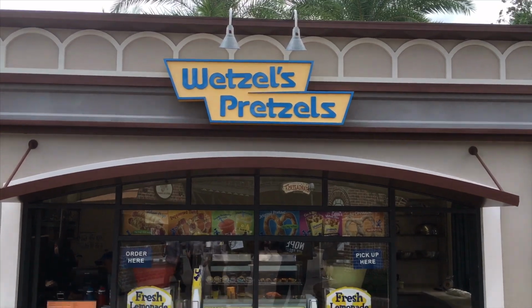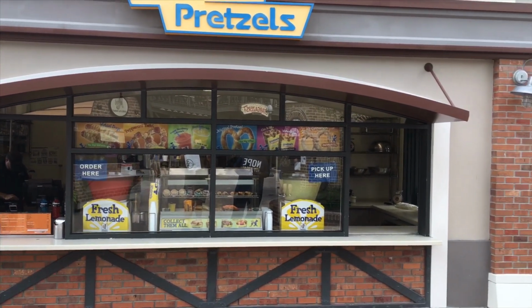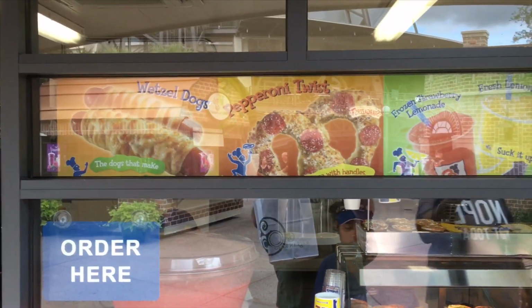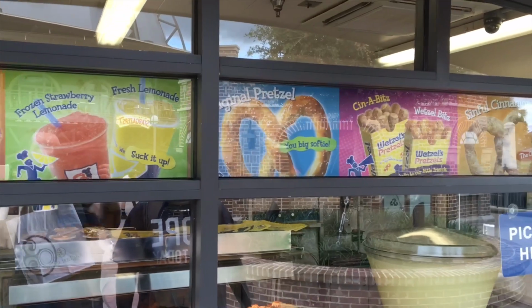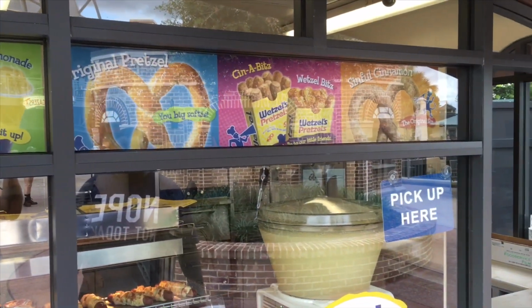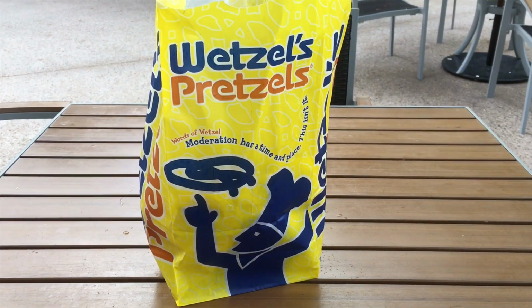The exterior was a kiosk. Slightly fancier, but still a kiosk. The menu of Wetzel's Pretzels includes a number of specialty pretzels, pretzel dogs, and frozen and unfrozen lemonades. Here's our yellow bag of pretzel deliciousness.